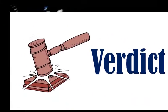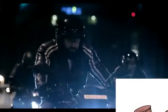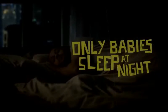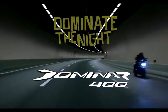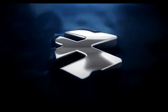That brings us to the verdict. Supposedly, the Thunderbird is the cruiser of the RE range. Over the years, Royal Enfield has made small improvements to it here and there, like the box section swing arm, the HID headlamp, rear disc brakes, gas charged suspension, and gotten rid of the ribbed front tire.